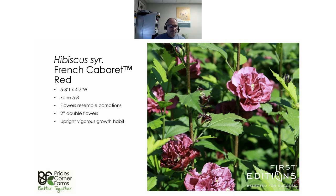Well, let's move to hibiscus. This is hibiscus French Cabaret Red. This is a plant that's grown on me, to be honest with you. I've never been a really huge fan of double flowered shrub hibiscus, but the reason I really like this one is because not only is the form nice and upright, which makes it a little bit different than some of the sprawling Hibiscus syriacus that you may be used to out there, but the flower power on this is amazing. I mean, this started blooming for us here at Pride's Corner I believe somewhere around the fourth week of July, and this still had really nice looking bloom on it in the beginning of October.